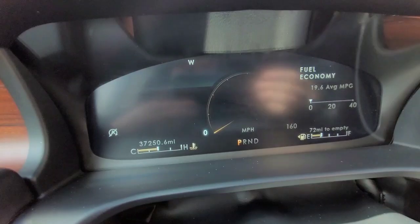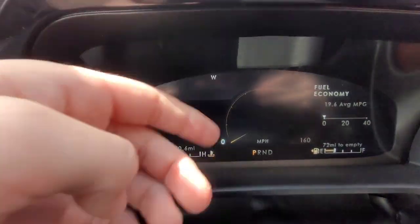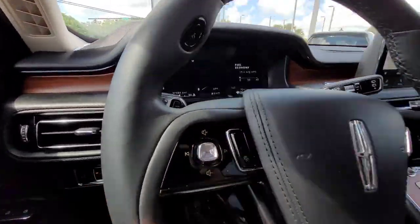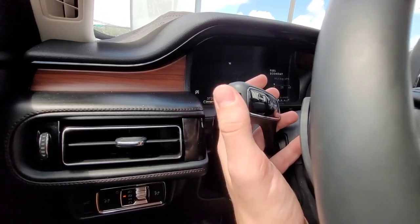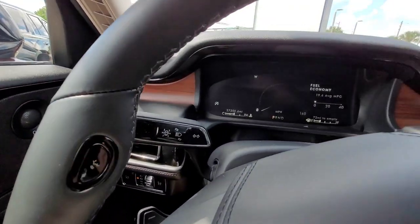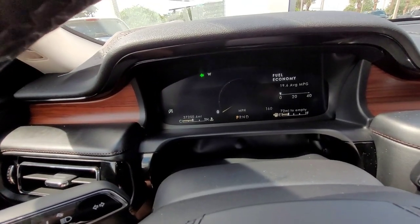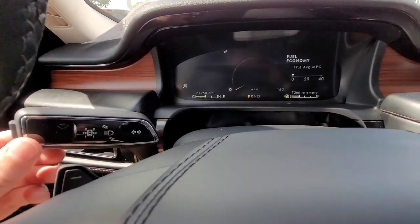Over here I see my fuel level, and over here I see my engine temperature. I've also got a compass up there. Now, looking at the steering wheel itself, on the back you have your lane centering, so if I press this, this will turn on and off lane centering. And then, you know, standard turn signals, although it does have a fun sound. I like the way those turn signals sound.